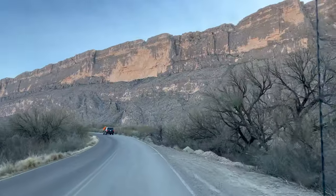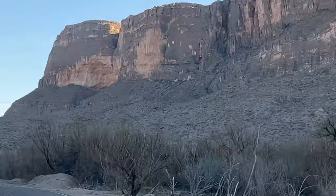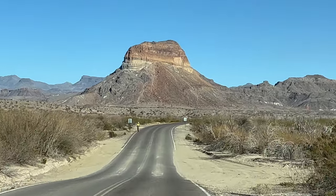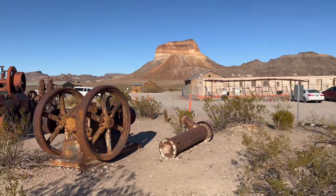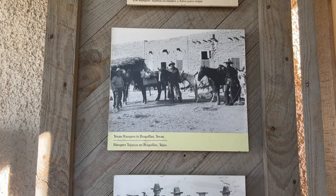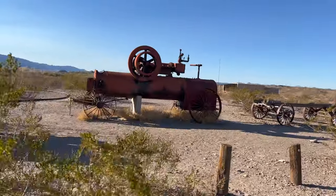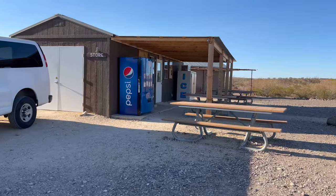As we were driving away, we were still in awe of the spectacular wall. Pulling into Castolon Historic District. The buildings at Castolon are a remnant of Big Bend's pioneer and military history. The store where you can buy cold drinks.